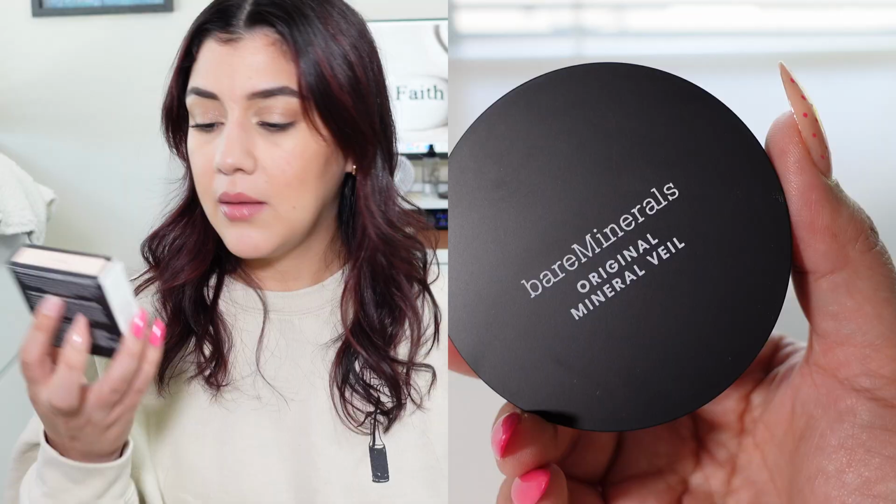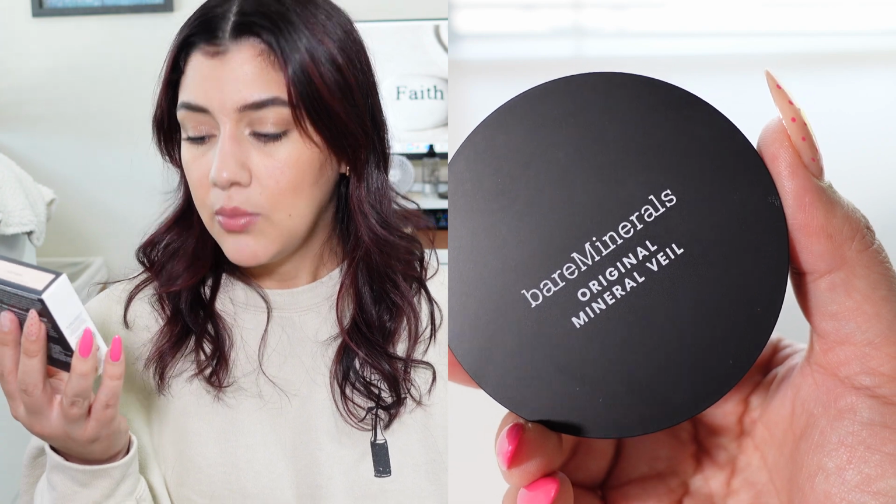Then I also picked up the BareMinerals Original Mineral Veil Press Setting Powder.